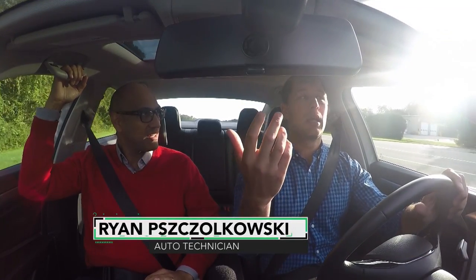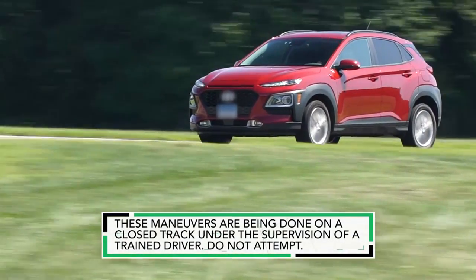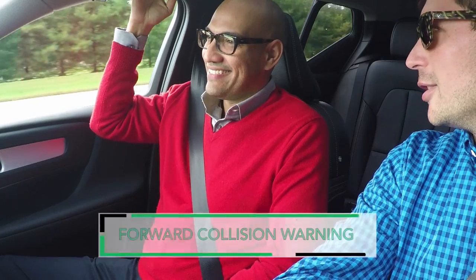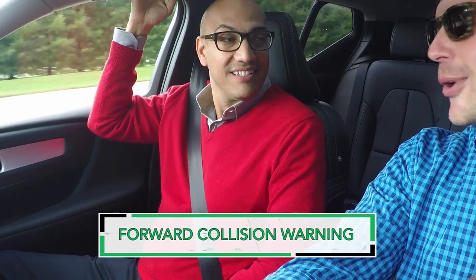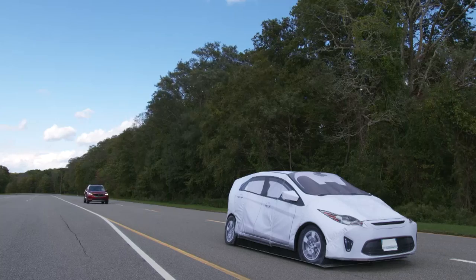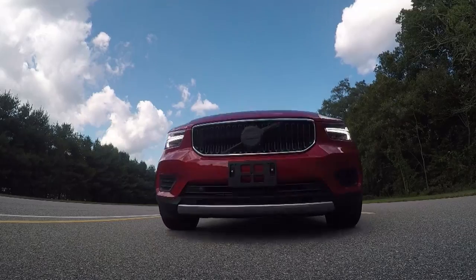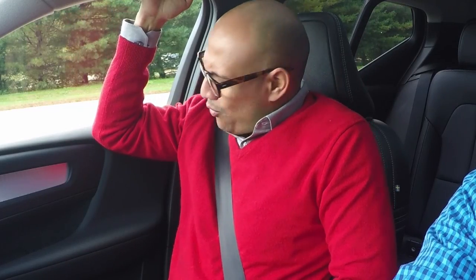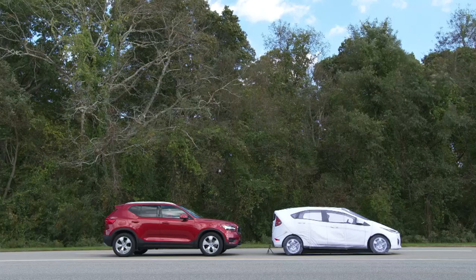But first, auto technician Ryan Pisulkowski showed me what a lifesaver some of this tech can be and why you should look for it when shopping for a car. So Jack, imagine you're driving down the road and the driver is really distracted. Whoa, what's going on? Woo. Would you believe that I didn't step on the brake pedal?